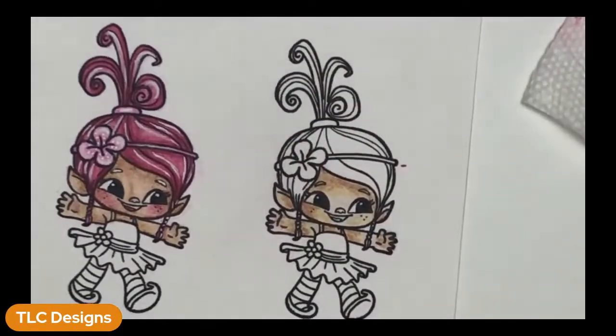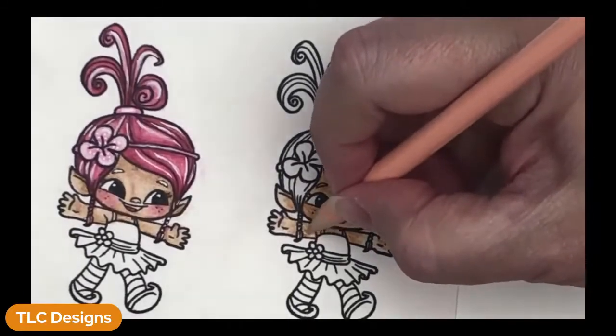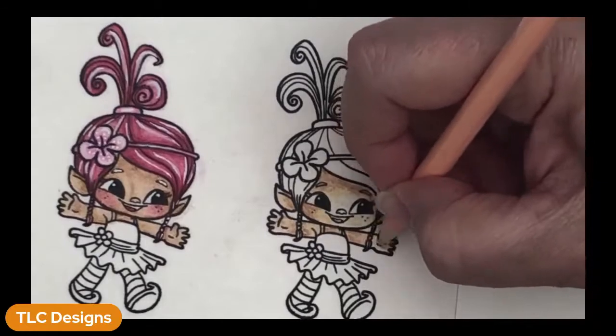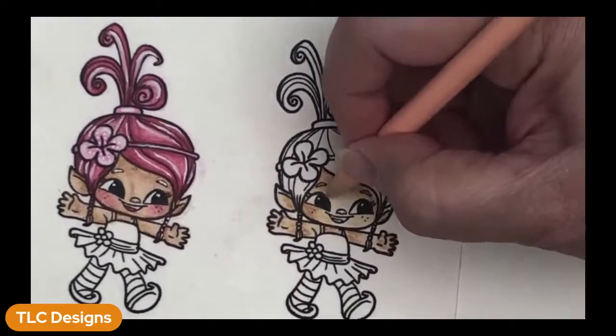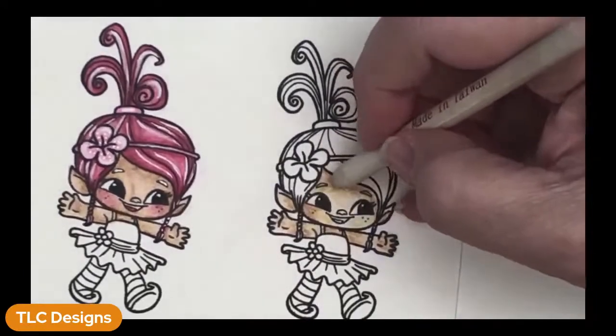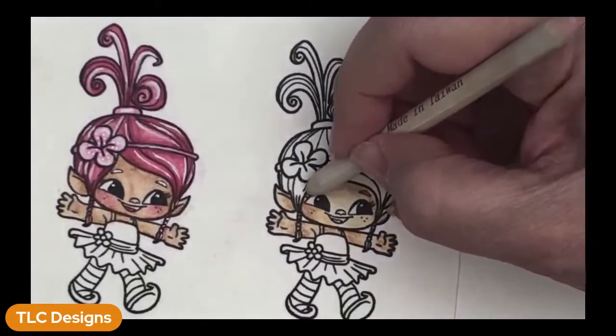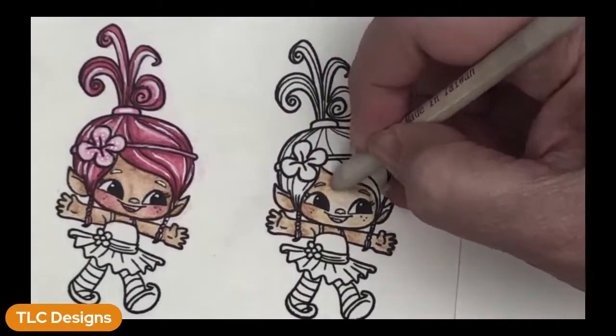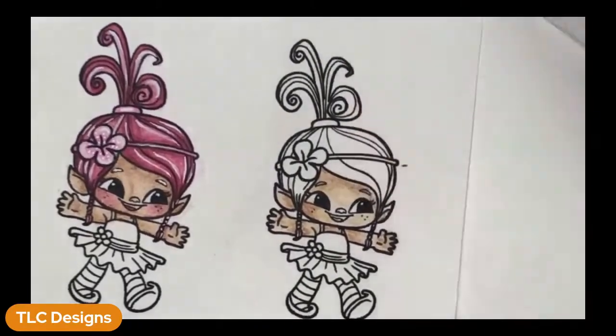And I want to get that peach back because I can see that I want a little bit more pink here. And then we're going to use the Gamsol nub. We'll call it a nub. I bet it has a formal name. Does anybody know the formal name of this tool? If you do, I'd love it if you could share.